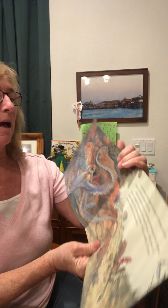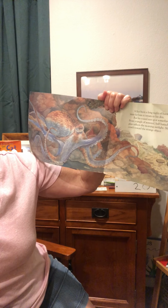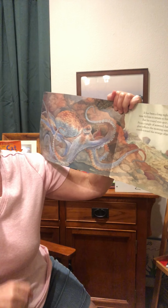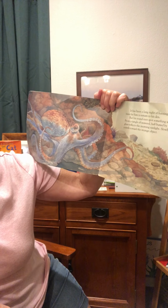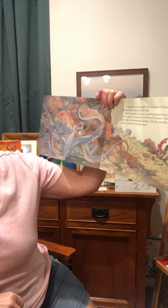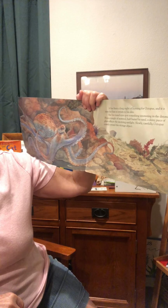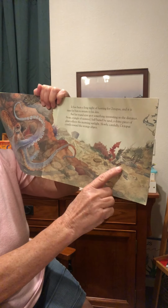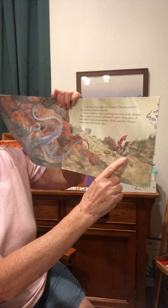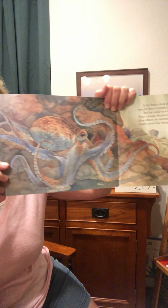It has been a long night of hunting for Octopus, and it's time for him to return to his den. But his round eyes spot something interesting in the distance. From a tangle of seaweed, half buried by sand, a shiny piece of glass is reflecting the morning sunlight. And slowly, carefully, Octopus crawls toward this strange object.